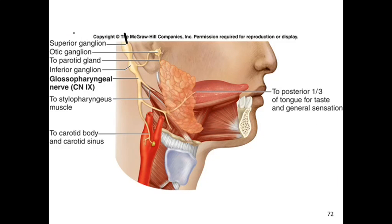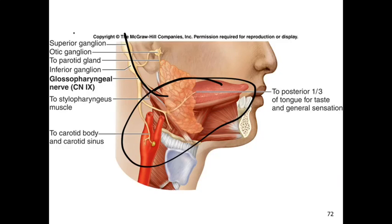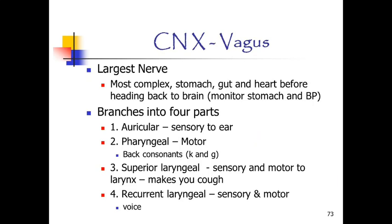Again, you can see the nerve coming down and going to the salivary glands and to the throat muscles, controlling swallowing. The 10th nerve is the largest and most complex nerve. Vagus means to wander. So this is the nerve that is wandering from your cranium all the way down to your gut and to your heart and to your lungs. And it is monitoring your visceral responses. So this nerve is measuring how full your stomach is, for example.